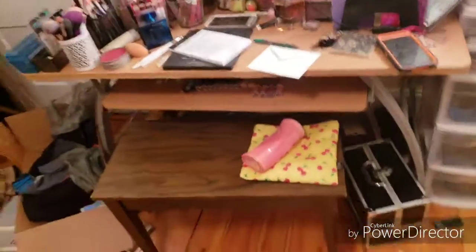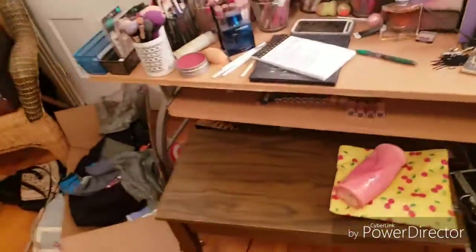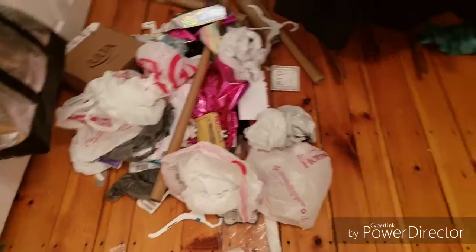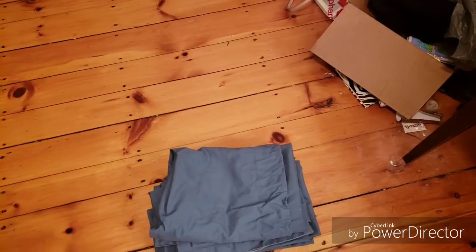Quick update. So this is how the makeup section looks so far. It's not perfect, but it's a lot better than what it was. And then I got those trash bags out. That little pile of t-shirts right there is Christmas gifts. Got these books that I got out. This is a little donation pile. This is all the trash. Curtains that I need to figure out where to go.